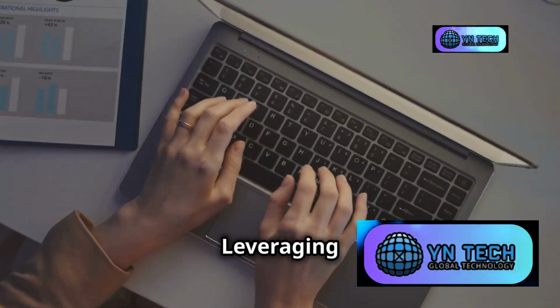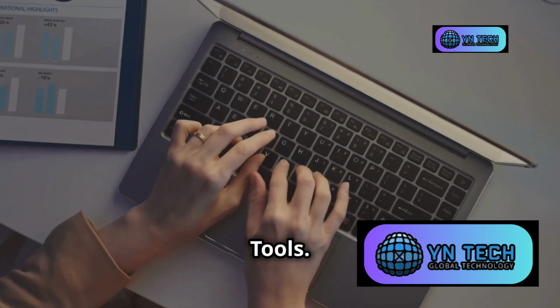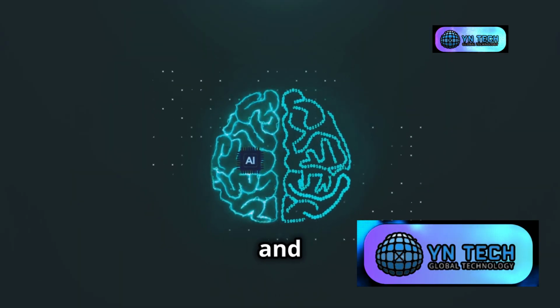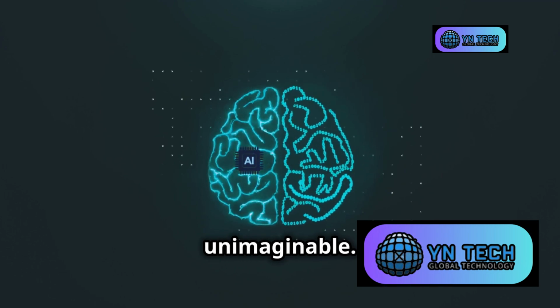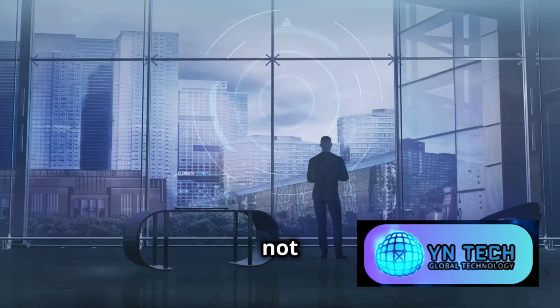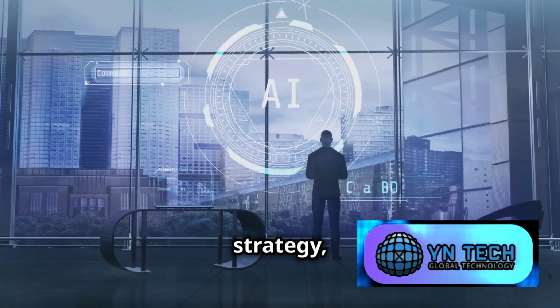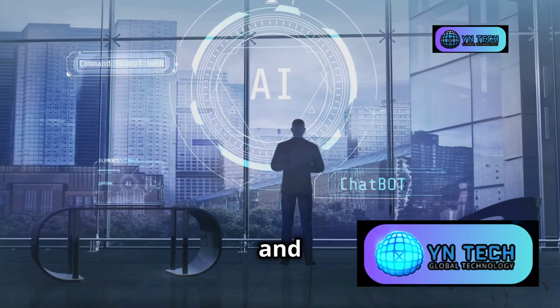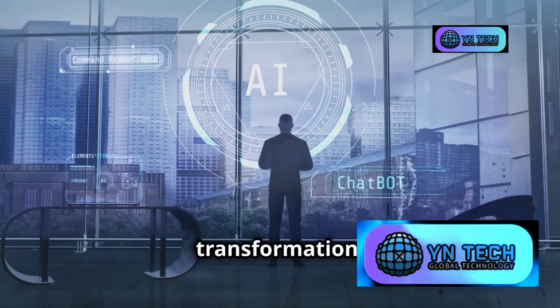Step 4. Leveraging AI and advanced SEO tools. AI is transforming the SEO game, providing powerful tools and insights that were previously unimaginable. In 2025, if you're not leveraging AI in your SEO strategy, you're going to fall behind. The landscape is evolving rapidly, and AI is at the forefront of this transformation.